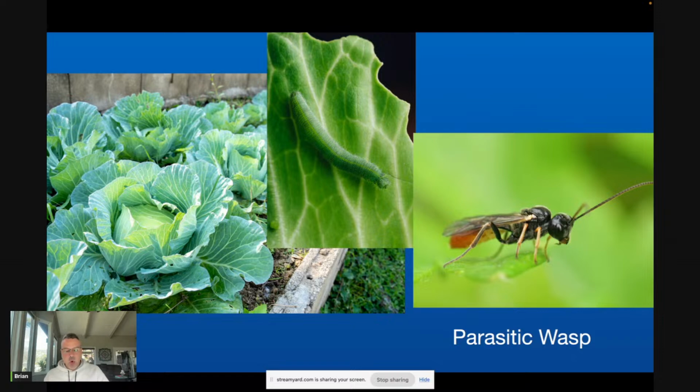It isn't the adult wasp that kills the worms. It's the babies. Parasitic wasps will find a cabbage worm, and this works on any type of caterpillar pest, and they actually have the ability to pierce the skin of that worm and lay their eggs inside of it, where they will hatch, and the baby wasps will actually eat the worm from the inside out. It's pretty harsh, but it works.